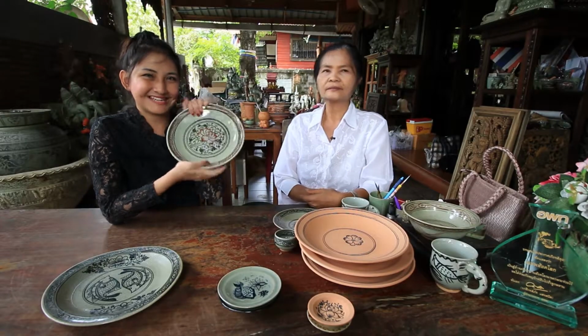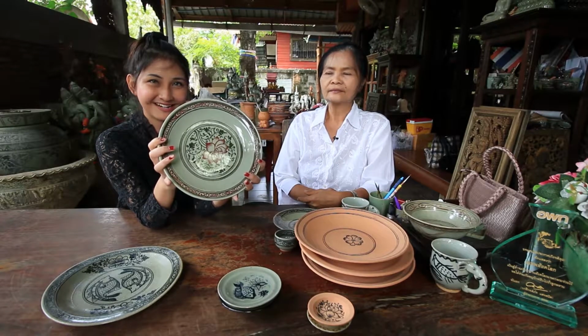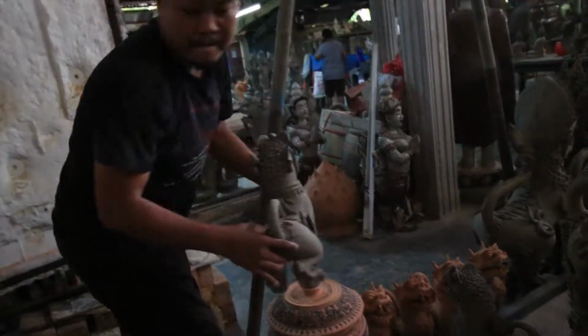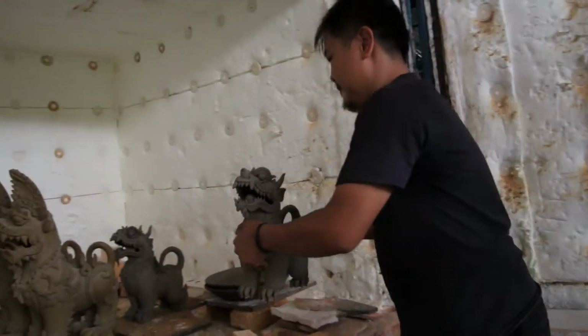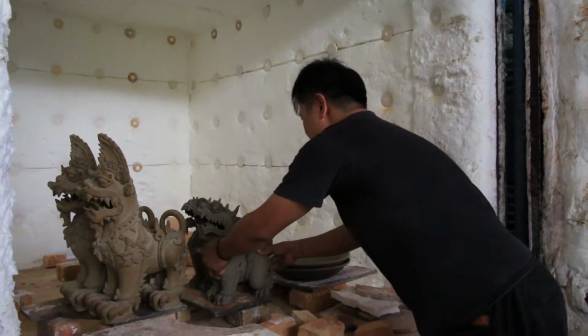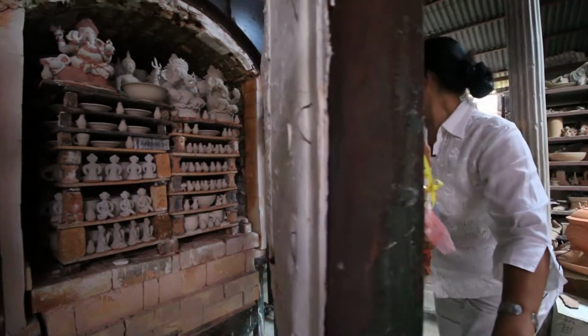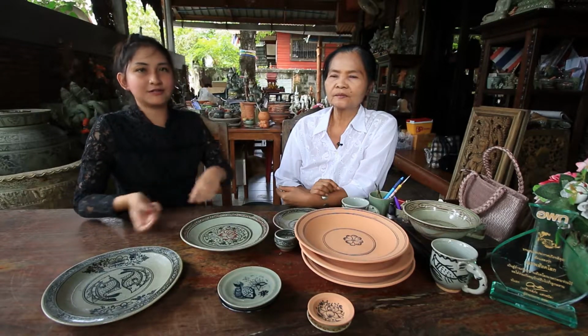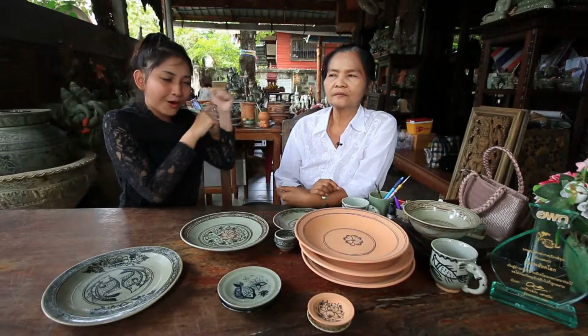Okay, so when you get this you put it into the stove and leave it there around 18 hours. Wow, and then it turned out like this. I think it's really beautiful and interesting, right? So in total, per one set of around 100 dishes like this, it will take around 15 days. You put it in the oven, you have to draw it, and then you have to glaze it, and so on.